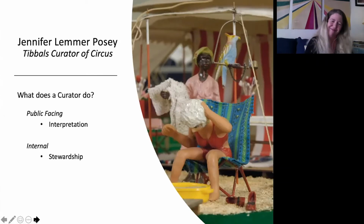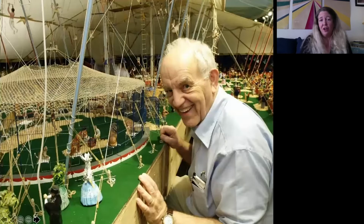So I did learn almost everything I know about circus from Howard and his model and his collections. When I started this position, I knew nothing about circus history. I had studied art history. And I was hired to help document Howard's collection of photographs and posters. And so because of that, I actually encountered the model long before it was installed at the museum. It was still in Tennessee.